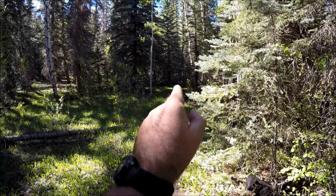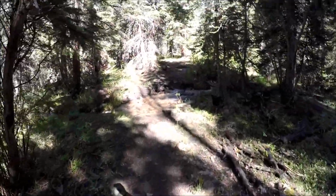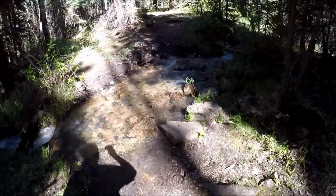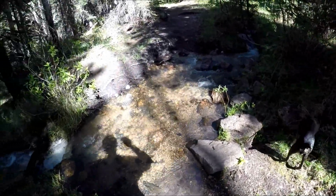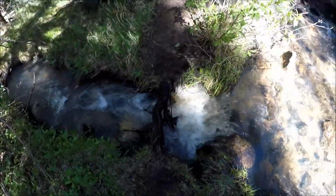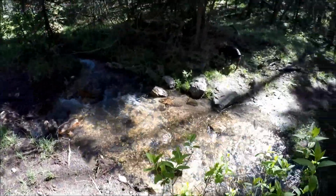Okay, well that log bridge is just right back there. And the trail comes up here and just makes a little turn. And then you have to cross this creek. Let's see, here's a little route where I can just step across right here. Let's see what Bandit does.